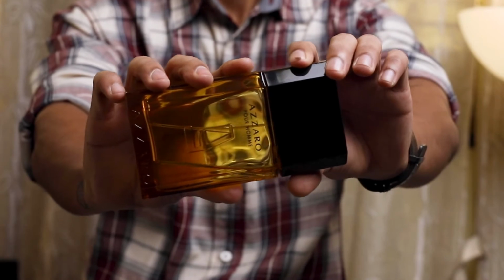So this fragrance has been around for a really long time, and I'm pretty sure your dad already knows about this fragrance because it basically smells like an old school barbershop. You know, the cologne they spray on after you get a fresh cut or after you shave. That's how this is going to smell, but much more superior in terms of quality.